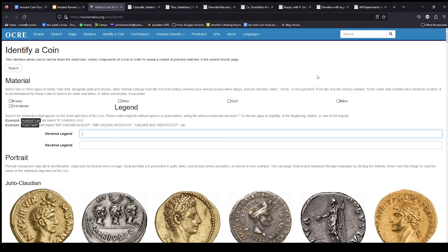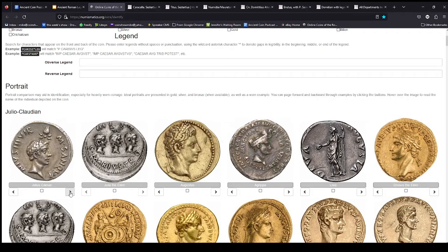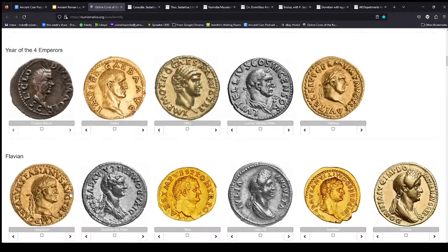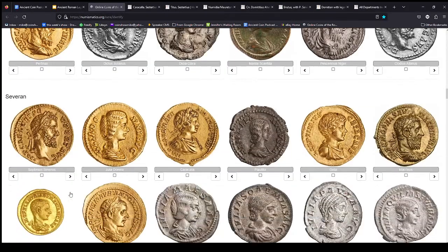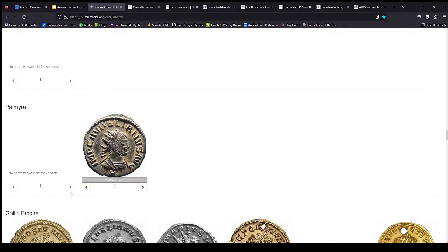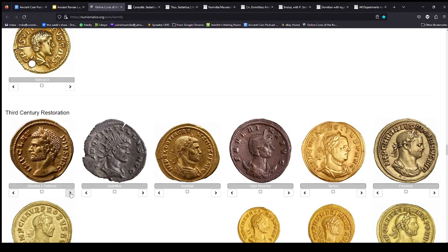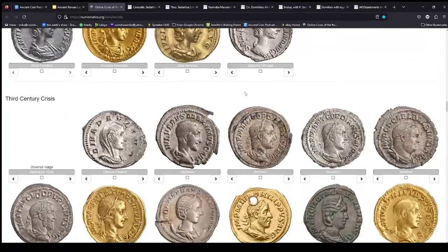And if you even look, it's breaking down the portraits of the coins. If you hit the arrows under Julius Caesar, you can see different portraits of Julius Caesar, Julio Claudian. It's kind of cool. So there's all kinds of really cool things here. And you can break it down by material as well: gold, silver, billon, which is debased silver, and then copper. So it's the ANS and its secondary sites that they're linked to, a huge resource, and everybody should use it. It's a credit to the ANS. It's a credit to the academics who have come before us to help make our life easier when identifying these things.